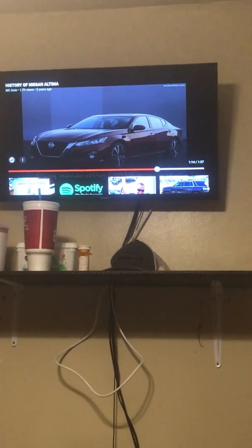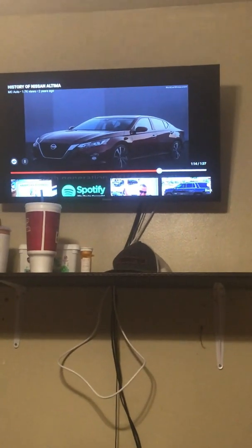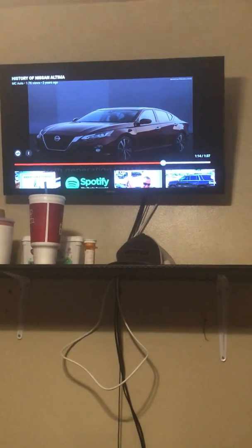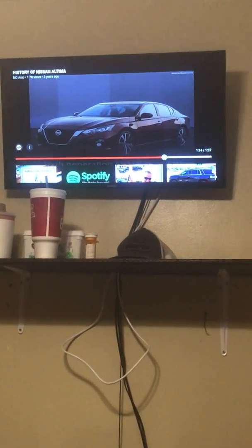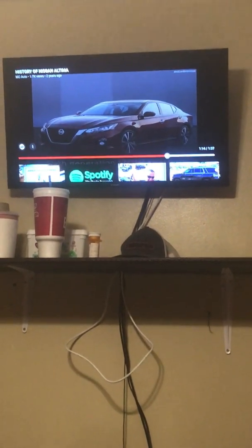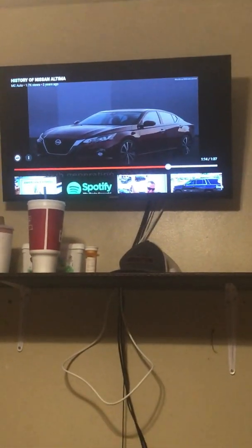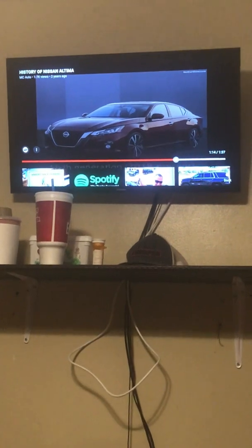This is actually Nissan made in better Renault times, and of course, Carlos Ghosn then basically messed it up, but whatever. That's a story for another time. Right now, we're talking about the Altima.